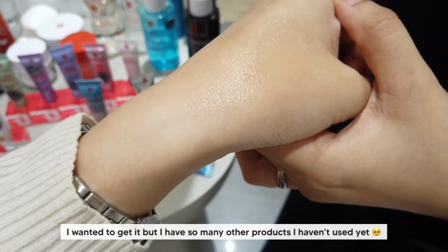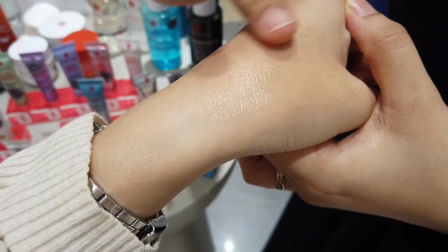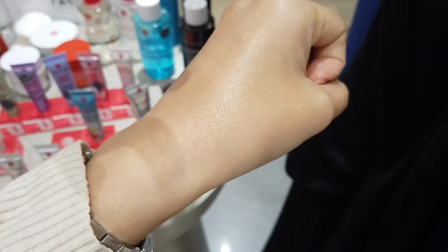And the finishing is a dewy look. It doesn't have any shimmer. Mm-hmm. But the finishing is really, really like Korean people, like a dewy look. Mm-hmm. They have that glow, you know, on their face.